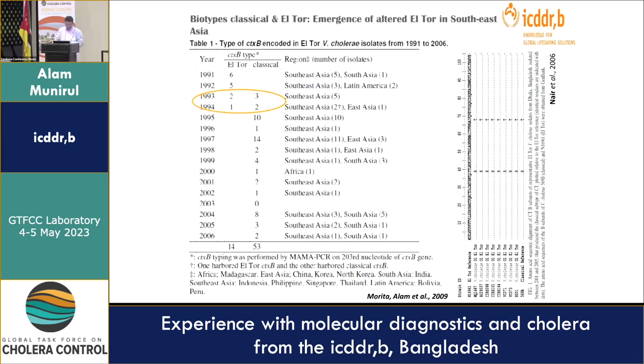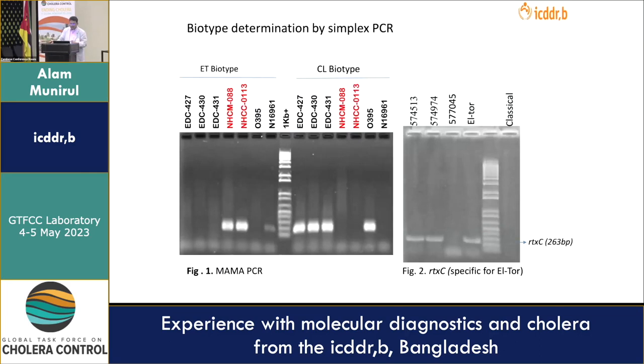So next slide, please. So this is simplex PCR that we employ to confirm the biotypes in our laboratory. So you can see on the left side, the ALTOR biotype, the primers basically target the two biotypes. So you can see the negative and positive control. So the amplification of this can be indicative of the biotypes. So we confirm the biotype. And on the right side, you can see RTX, which is present in basically ALTOR bacterium, not in classical. So RTX PCR can also give you information about the biotype of the bacterium.